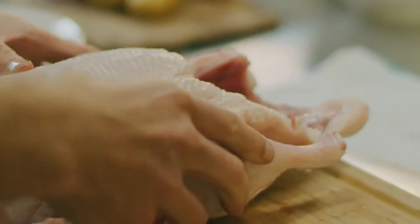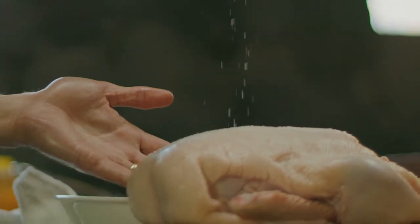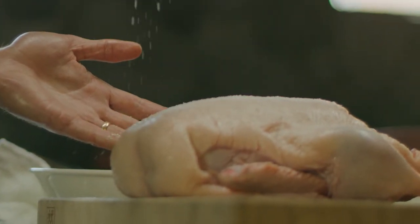Cooking with poultry is probably one of my favorite things to do. It's very versatile, and it's actually way easier than most people think it is to cook with. I think the dish that I'm about to prepare brings back a lot of fond memories. It's one of the first dishes I learned how to cook as an apprentice.